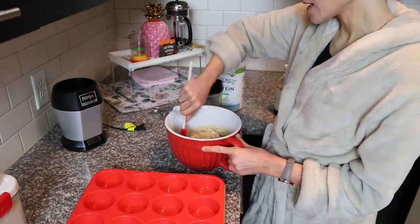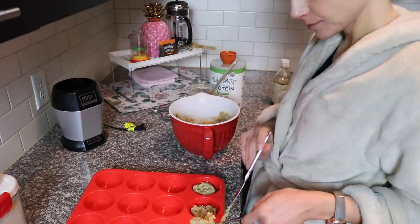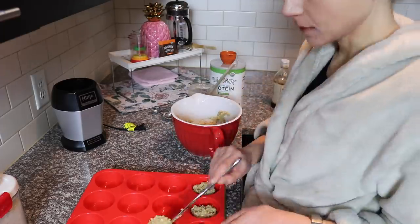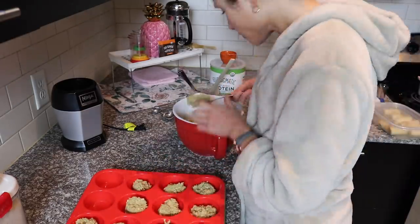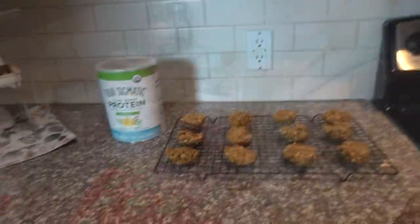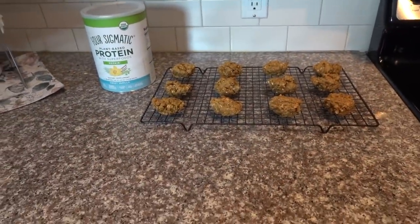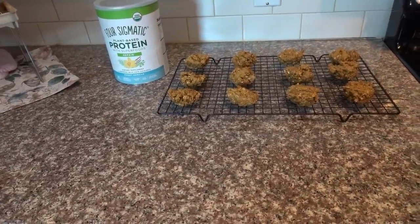These protein muffins, they're not dry or chalky whatsoever. Boom, they are all done. You guys, these are so good. I especially love them with the banana.